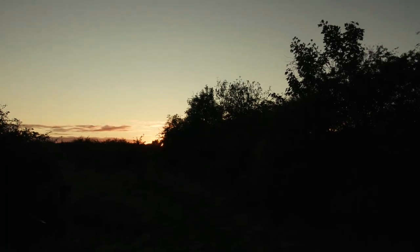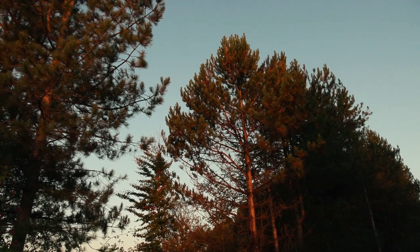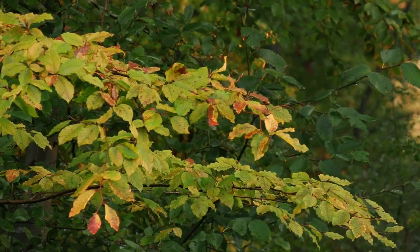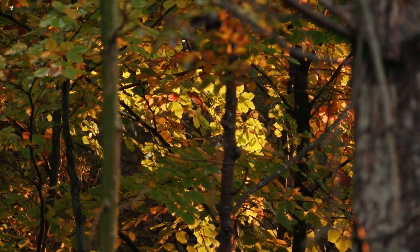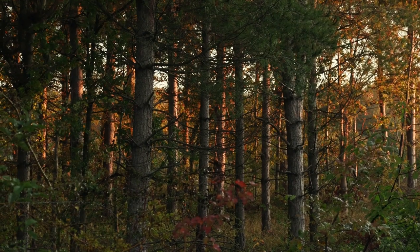I make my way down the path, and the sun just peeps over the top of the trees, painting the trunks of the conifers orange. Above me, the crescent moon is still visible in the sky, and the leaves are now beginning to turn, and the glorious colours of autumn will intensify over the coming weeks.